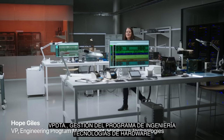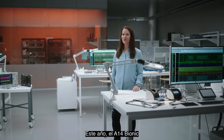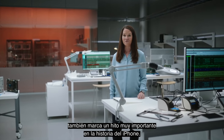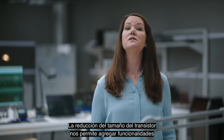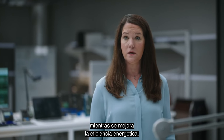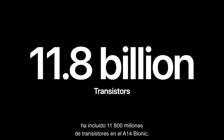Every year, iPhone sets the standard for mobile performance, even challenging the performance of laptops. This year, A14 Bionic also marks a very important milestone in the history of iPhone. A14 Bionic is the first smartphone chip in the world built on the latest 5-nanometer process technology. The reduction in transistor size enables us to add features and increase performance, all while improving energy efficiency. Our silicon engineering team has packed 11.8 billion transistors into A14 Bionic, an increase of nearly 40% compared to A13.